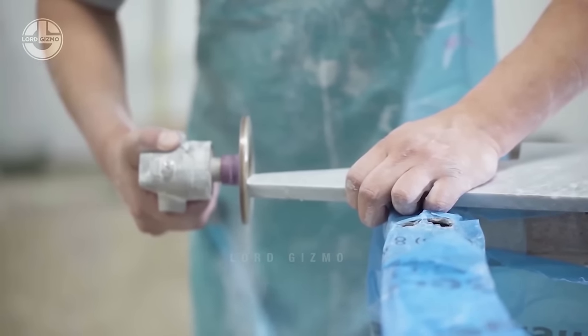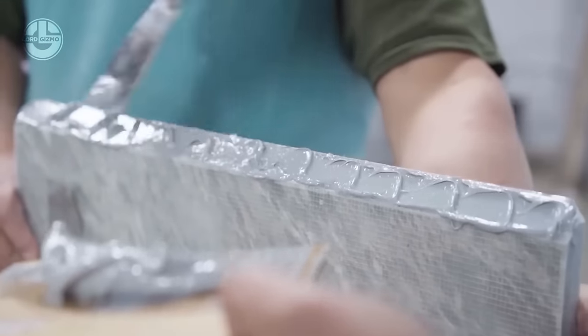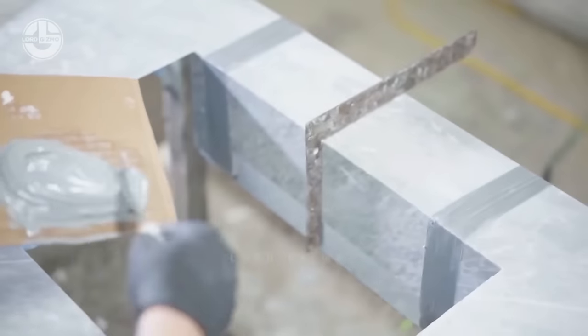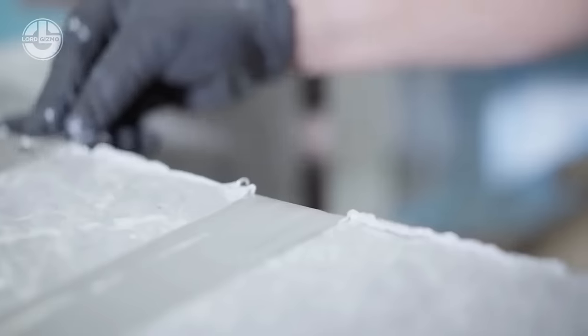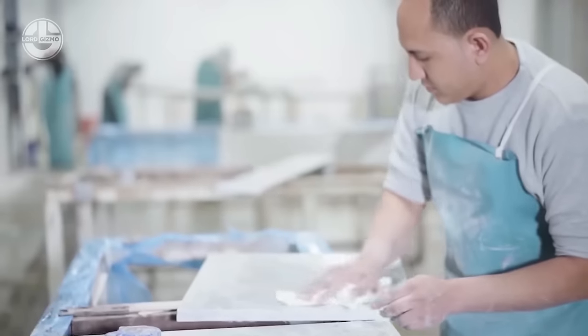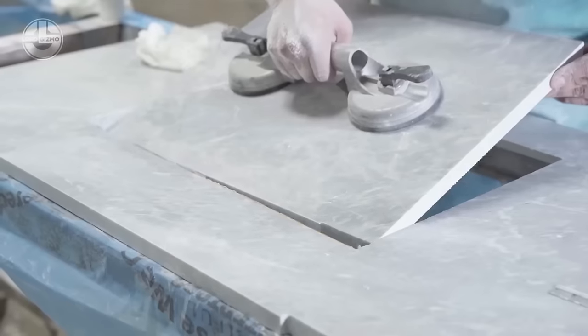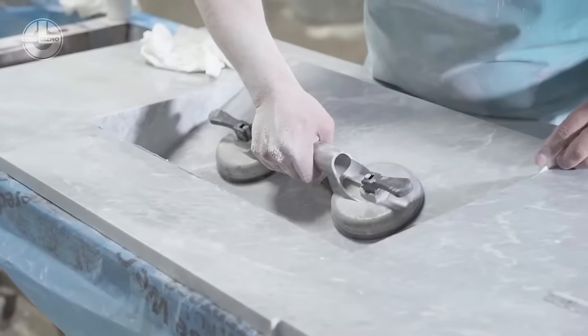Marble's density makes it resistant to heat damage, absorbing energy slowly. This quality makes it an excellent choice for kitchen countertops, fireplace surrounds, and other areas with frequent heat exposure. Its thermal mass also helps regulate indoor temperatures, reducing the need for heating and cooling systems.